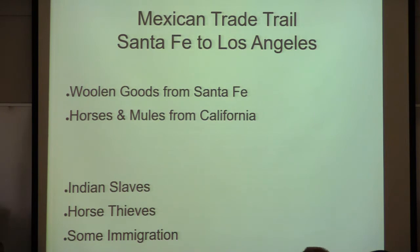The other thing that we haven't hardly talked about is this one, Indian slaves. There was a tremendous amount of slavery on the Old Spanish Trail. Southern California had quite a few, and they've talked some about that, but they had ability to get away a little easier and go.